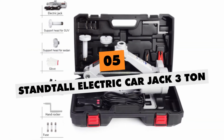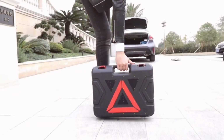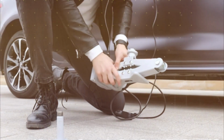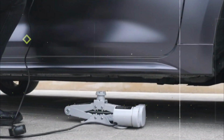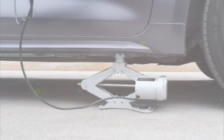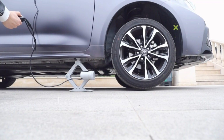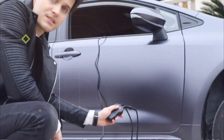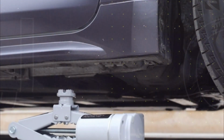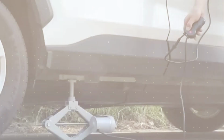Stand Tall Electric Car Jack 3. Forget cranking manual jacks. Upgrade to the convenience of this electric car jack instead. With the touch of a button, this jack can safely lift vehicles to 3 tons in under 2 minutes up to a height of 16.5 inches. It stops automatically once it reaches maximum capacity or height for safety. A manual release allows fluid lowering. Dual power options run off a car's 12V outlet or battery, and an LED light illuminates nighttime tire changes. The electric operation handles sedans, SUVs, and more with minimal physical effort.